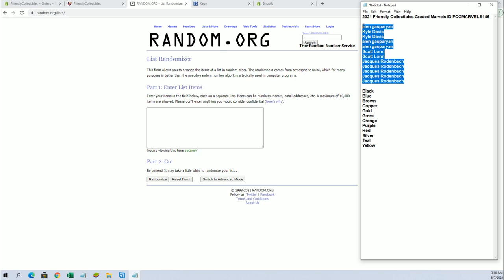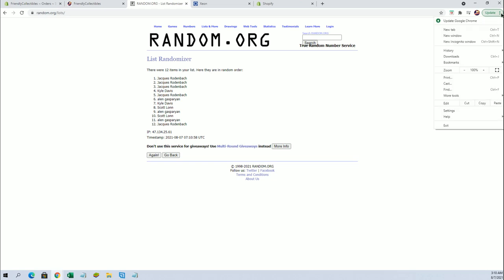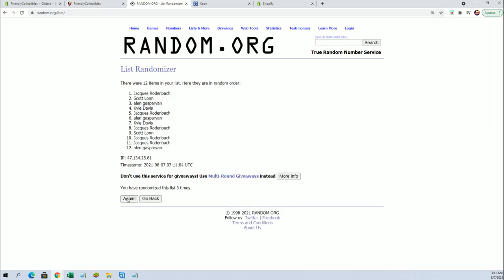Alan G to Jack R. Let's copy and paste. Here we go. This is a 12 flip. Names and colors 7 times each.